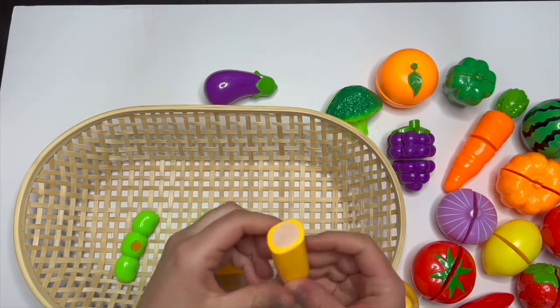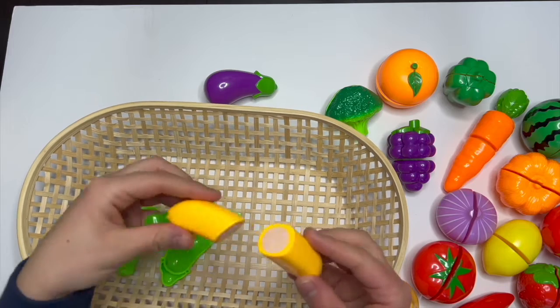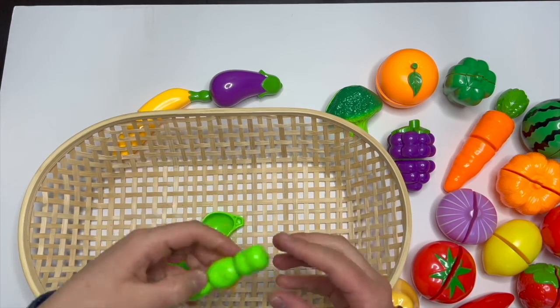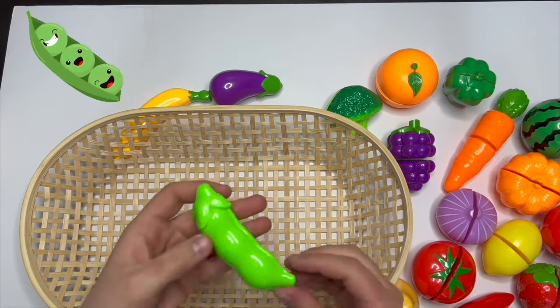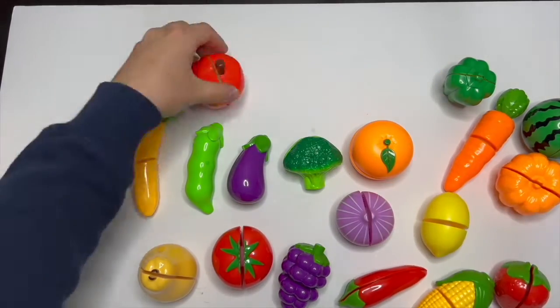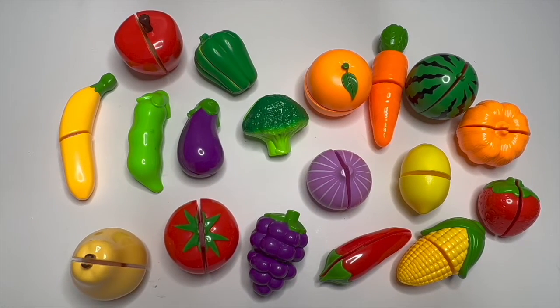Our next one is gonna be a banana. Here it is. Good job, everyone. We have a yellow banana. And our last one is a pea pod. Here we have them, friend. We matched all the fruits and vegetables with the other half.